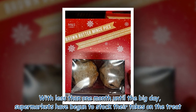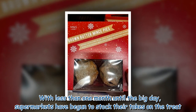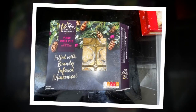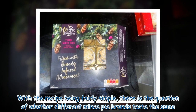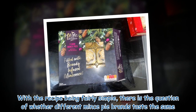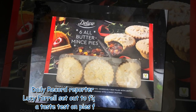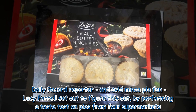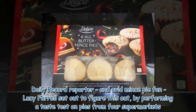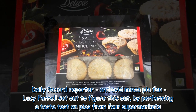With less than 1 month until the big day, supermarkets have begun to stock their takes on the treat. With the recipe being fairly simple, there is the question of whether different mince pie brands taste the same. Daily Record reporter, and avid mince pie fan, Lucy Farrell set out to figure this out, by performing a taste test on pies from 4 supermarkets.